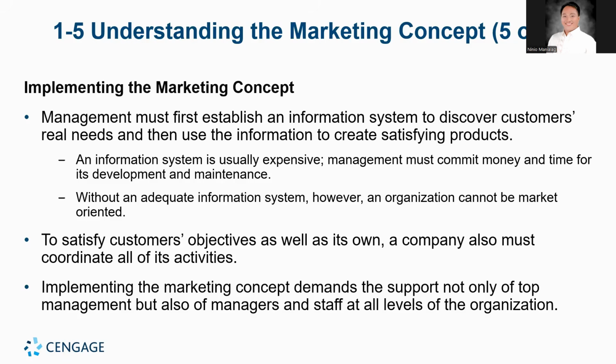So implementing the marketing concept demands the support not only of top management but also of managers and staff at all levels of the organization. A customer-centered approach requires commitment from everyone in the organization. Leaders must support the concept, but employees at all levels must also understand their role in creating value for customers.